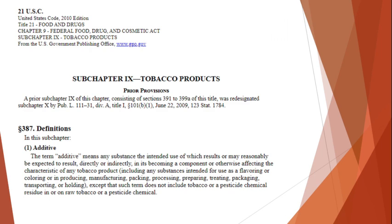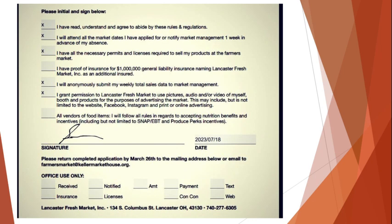Now our next document, 21 U.S.C., United States Code 2010 edition, Title 21, Food and Drugs, Chapter 9, Federal Food, Drug, and Cosmetic Act, Subchapter 9, Tobacco Products. Definitions. Section 387. In this subchapter, 1. Additive. The term additive means any substance, the intended use of which results or may reasonably be expected to result, directly or indirectly, in its becoming a component or otherwise affecting the characteristics of any tobacco product, including any substance intended for use as a flavoring or coloring in producing, manufacturing, packing, processing, preparing, treating, packaging, transporting, or holding, except such term does not include tobacco, or a pesticide chemical residue in or on raw tobacco, or a pesticide chemical. And just for clarification, fluorine is a chemical used in the production of pesticides.